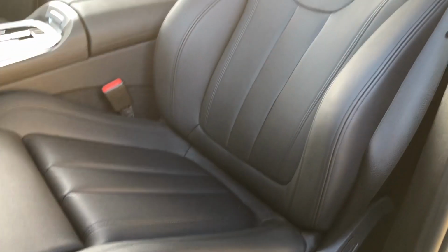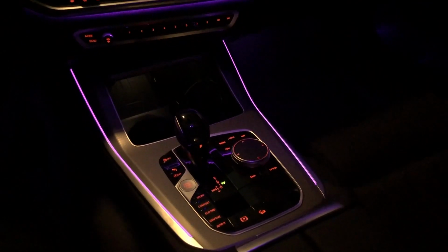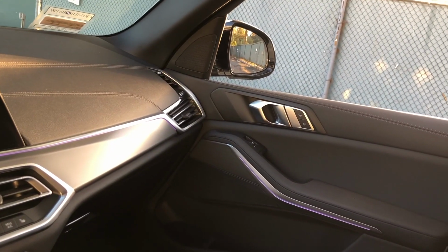The seats are exceptional for an SUV, especially a non-performance oriented SUV. This is not the M50i, let alone the full-fledged M variant of this car. This is essentially a base X5, albeit it has the all-wheel drive, which I guess puts it one notch above pure base, but this is a standard X5. So the fact that this has adjustable side bolsters and little touches like that make it feel special, and then it has ambient lighting, which looks really, really cool at night. It also has what I like, which is aluminum trim instead of wood trim. So again, it makes it feel a little sportier, considering this is a more base X5.